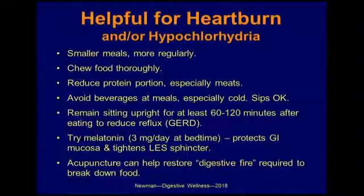And then the studies that have been coming out about melatonin suggest that you can try 3 milligrams of melatonin before bedtime, which is considered protective of the mucosa and helping to tighten the sphincter. And I don't know if any of you go to acupuncture regularly, but acupuncture actually has been shown to be quite helpful at improving digestion. They call it increasing digestive fire, okay? So it's something to look into.